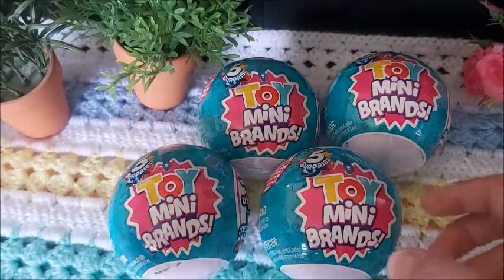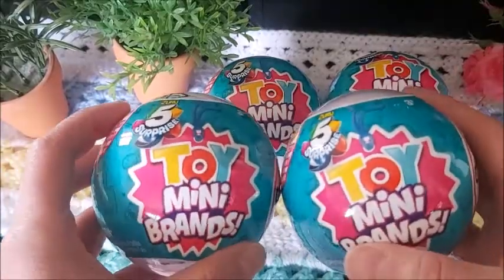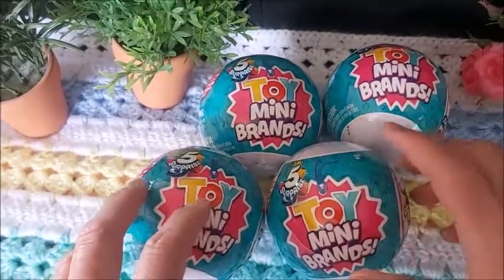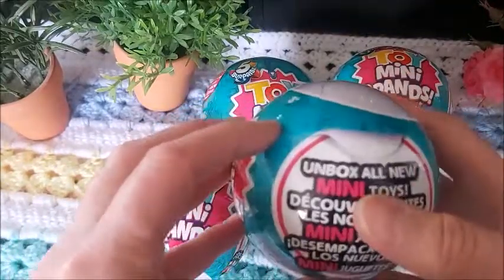Hey guys, this is Brenda from my Reborn Cradle. I saw these at the store and I couldn't resist. They were having a sale, buy one, get one free. So I'm like, yeah, I love getting things for free.